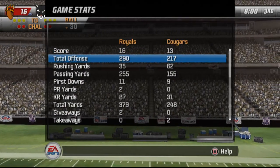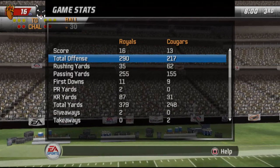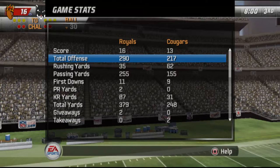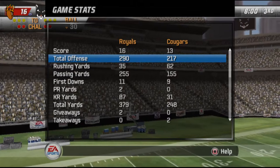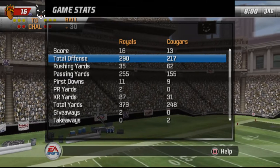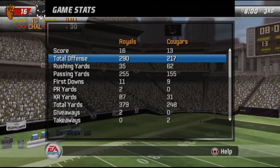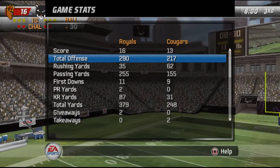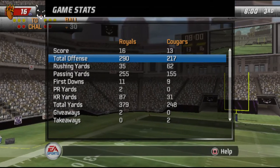Taking a look here at the stats. The Royals dominating offense here, 290 total offensive yards versus the Cougars, 217. The Cougars got 62 rushing yards and the Royals got 35. The passing yards goes to the Royals at 255 and the Cougars got 115. Royals got 11 first downs and the Cougars have 9. Royals got two punt return yards and 87 kick return yards. Cougars got 37. Royals at 379 total yards, and the Cougars at 248.